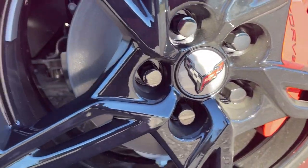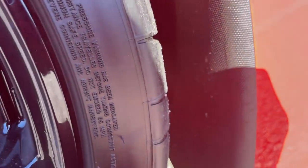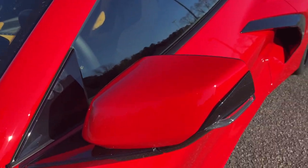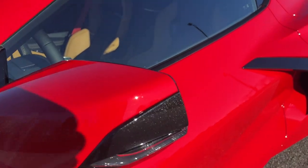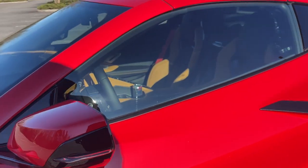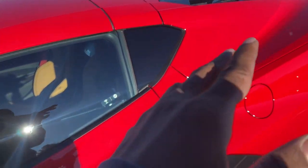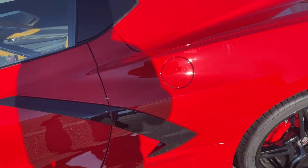What else we got in here? Got little guards right here. They help a little bit, keep stuff from flying way back. I got the body color mirror. I just like that red. And of course you see the carbon flash accent on the mirror as well. This is the coupe, so I do have the removable targa top. I can take it off and I can store it in the back of the car. And I'll show you guys back there in a minute.